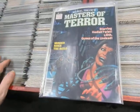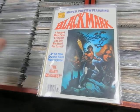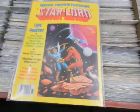Lilith, Queen of the Undead. Issue 17, Black Mark. Issue 18, once again, Star-Lord, Bob Larkin cover. And we're going to pause and I'm going to grab the next stack.